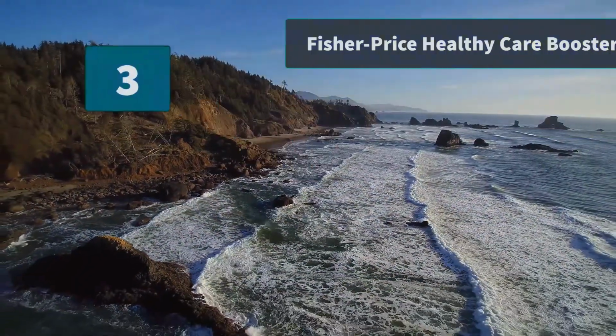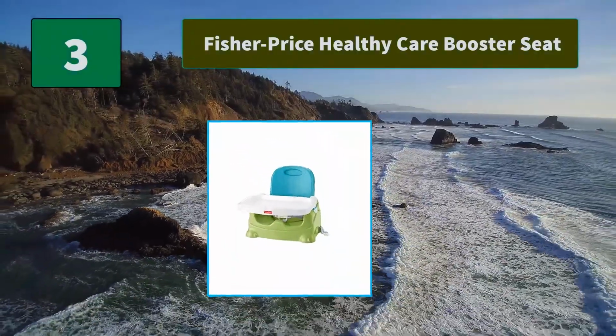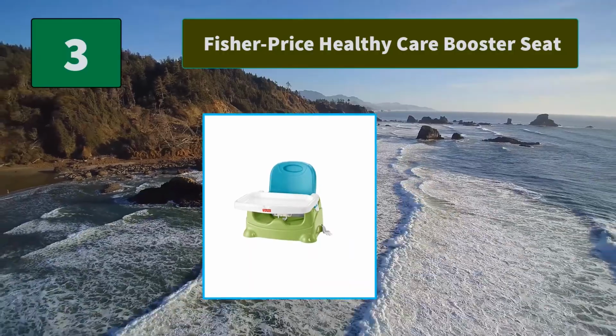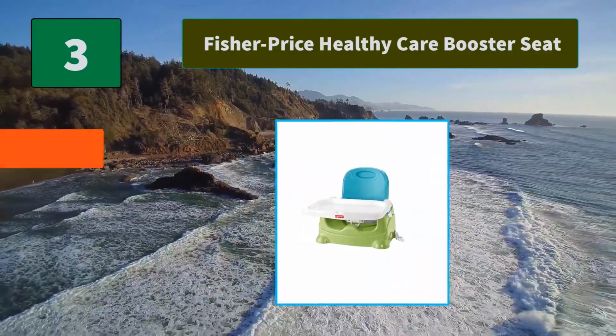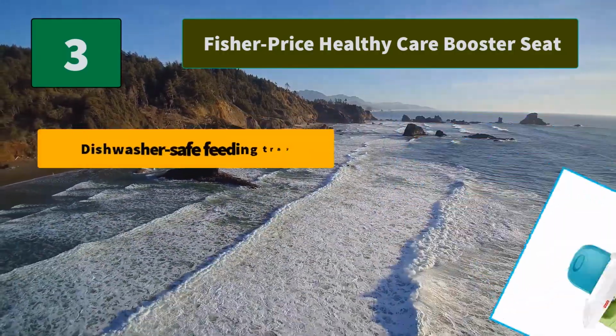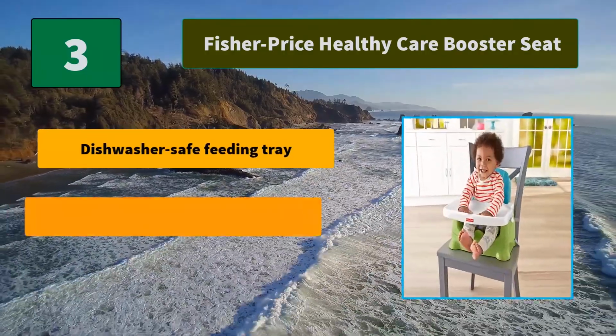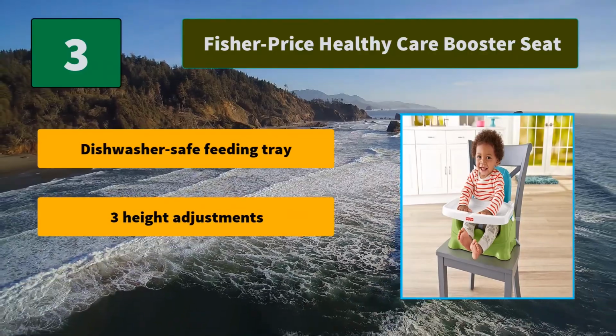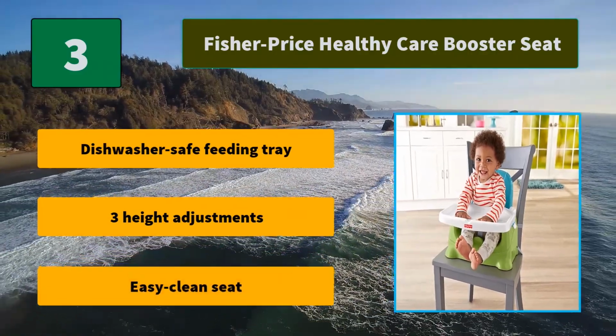Number 3. Fisher-Price Healthy Care Booster Seat. Folds compactly for portability, with a carry strap so you can take it anywhere. Tray and seat back remove for easy conversion to a portable toddler booster seat. Main features: dishwasher safe feeding tray, 3 height adjustments, easy clean seat.